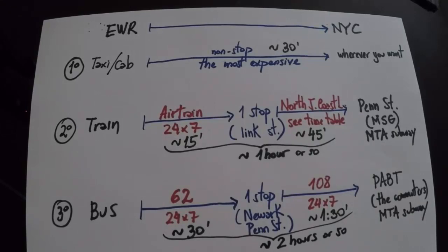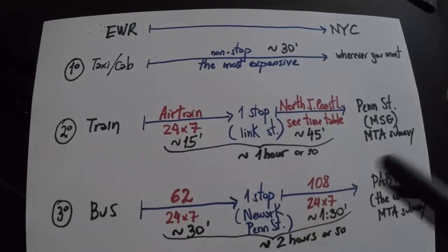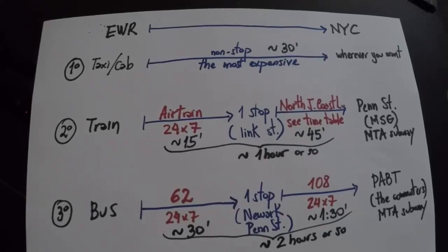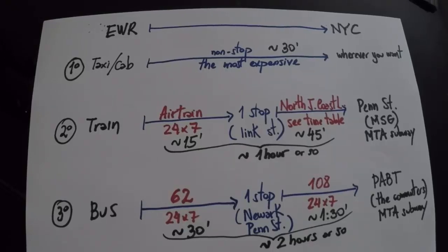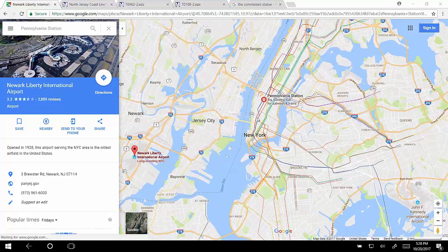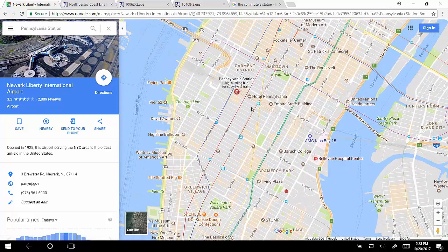Okay. So, now that you have the big picture, let's move to the computer, because I have some pictures and also some videos that I want to share with you so you can get familiar with these three options beforehand. So let's move to the computer now. Okay, here we are. As you can see in the map, the Newark Liberty International Airport is really close to New York. Let me show you here on Manhattan Island where the Penn Station is located.